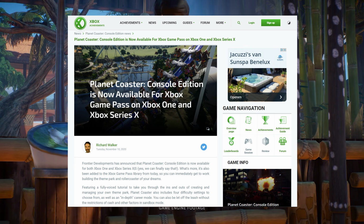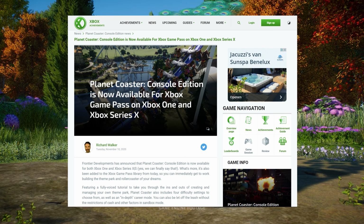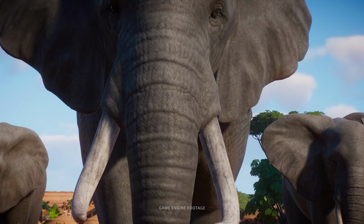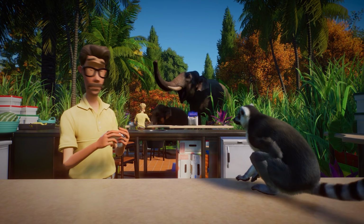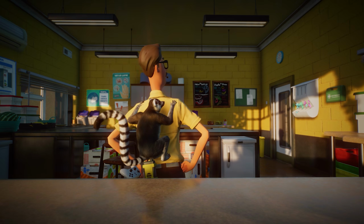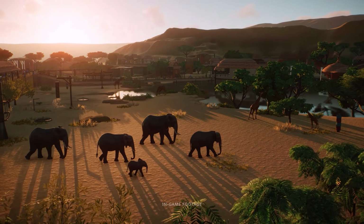So just to clarify, Planet Zoo will not be on Xbox One. It will only be available on Xbox Series X|S. So just to clarify that, it's different from when Planet Coaster launched on both Xbox One and Xbox Series X. But definitely something to keep in mind because you can probably save a lot of money if you just want to try the game out and see if you like it. Or when you're already paying for an Xbox Game Pass, then you don't really have to buy it or pre-order it, unless you do want to get the pre-order animals, that is.